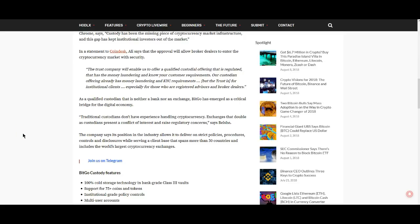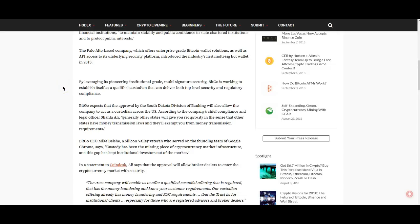The company says its position in the industry allows it to deliver strict policies, procedures, controls, and disclosures while serving a client base that spans more than 50 countries and includes the world's largest cryptocurrency exchanges. By leveraging its pioneering institutional-grade multi-signature security, BitGo is working to establish itself as a qualified custodian that can deliver both top-level security and regulatory compliance.